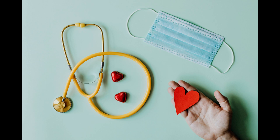No P waves. There's no discernible P wave. It's just a squiggly line, okay? And so what it's showing you is that the atria is doing this, okay? Everybody with me? And then the ventricles contract, okay? What else do you see up here? Is it regular? No, it's not. Not with AFib, and I'm going to tell you why.